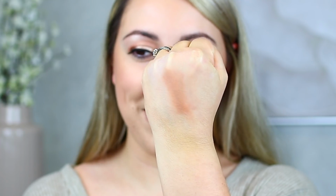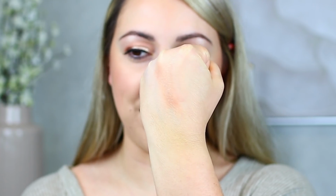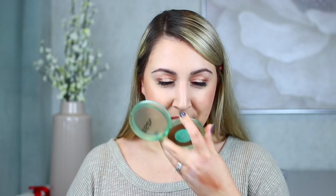It is a touch deep for me, which is why I have to be a bit careful. The glowiness of this though makes it look sun-kissed and gorgeous on the skin. It's definitely that nice, summery kind of bronzy look. I'm definitely going to be pulling this out a lot more when we get back into spring and summer months. It has not really a fragrant smell, it just has a weird chalky smell. That's kind of what I mean.